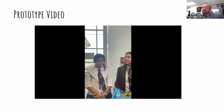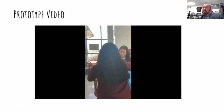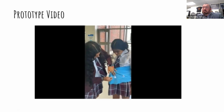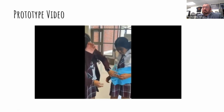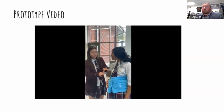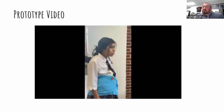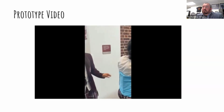Here's my business partner now. We even added Velcro to make it adjustable. This is where the button would be. This is our prototype.